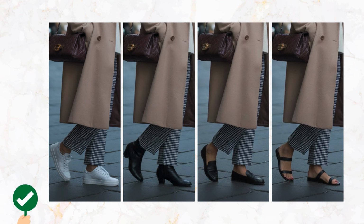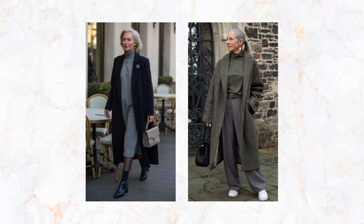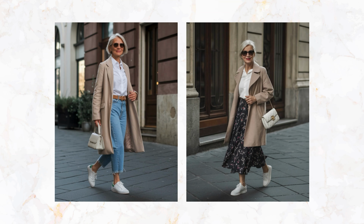Italian women walk a lot, but they do it in shoes that are clean, chic, and intentional. Think sleek white sneakers without giant logos, low-heeled ankle boots, classic loafers, or simple leather sandals if you're traveling in warmer months. These choices not only help you blend in, but they also complement the refined silhouettes Italians naturally gravitate toward. And trust me, comfortable shoes don't have to look frumpy. Italy actually proves the opposite.